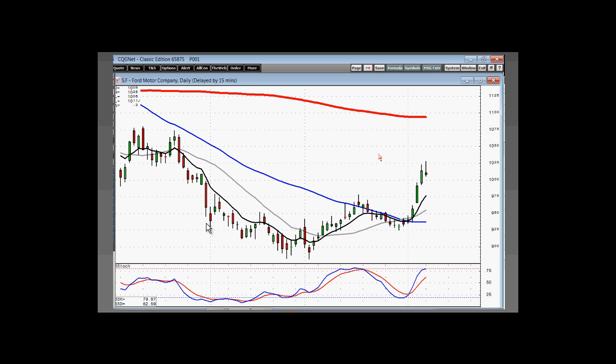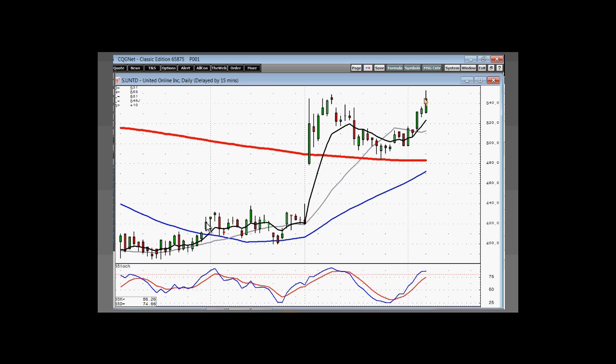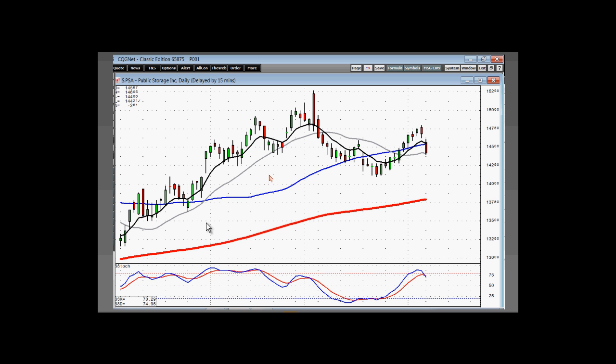UNTD. J-hook pattern that can be bought on positive trading tomorrow. PSA for shorts. Yes, that's a kicker signal to the downside.